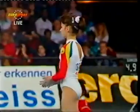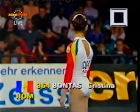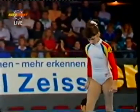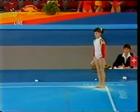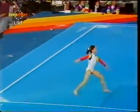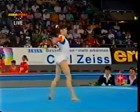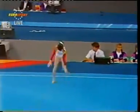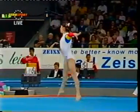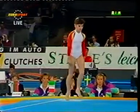John. Yes, and they bring their own sort of extrovert brand of gymnastics to this competition. It's good to see the contrasts. Christina Bontash on floor. She's fourth up for the Romanians on this piece. So far, Romanians have got a 9.9 from Potorac, Popper a 9.875, and Filip a 9.85. Good set of scores.